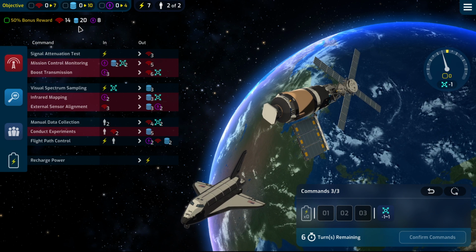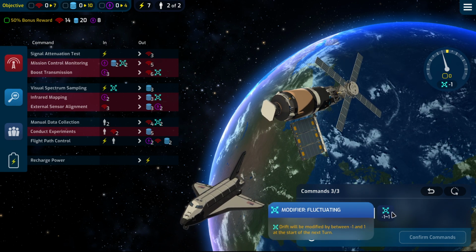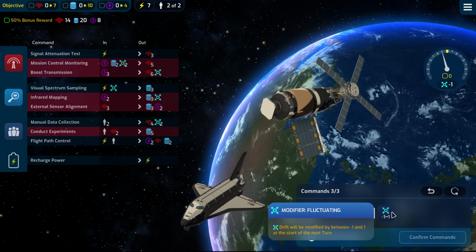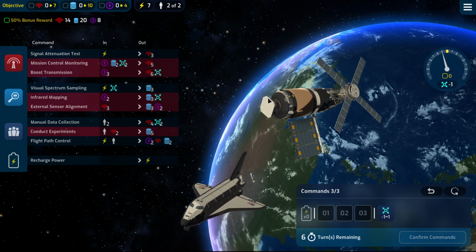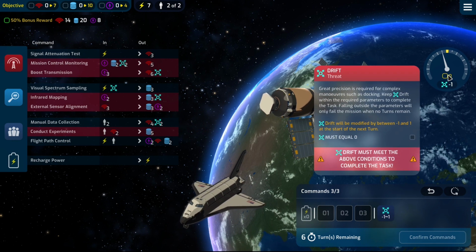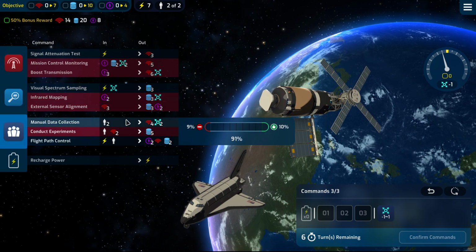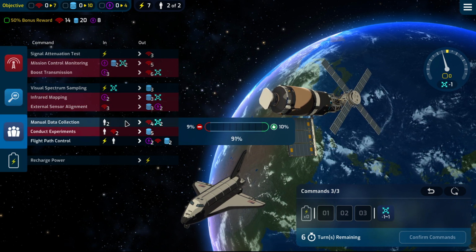Now, we have to be careful in terms of drifts. We have to be exactly precise. We have 6 turns, and it will be modified by -1 or +1 at the start of the next turn, which means we should be hanging around 0. But it's not a requirement. So, we'll tell you what, I'm gonna dance around.